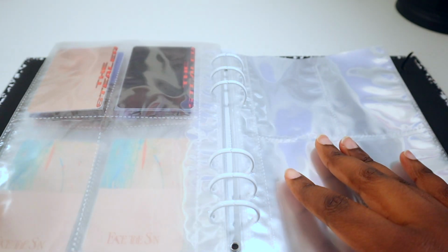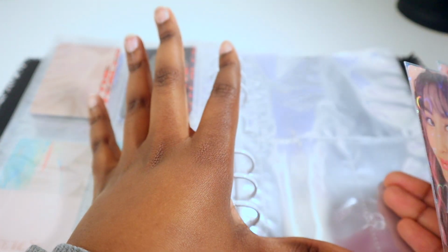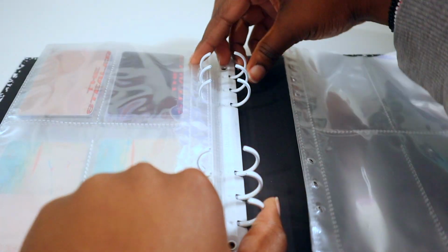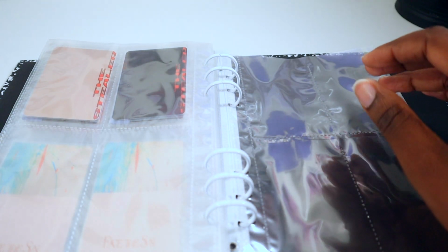But yeah, the final group I have is Twice, and I wish this album came with 4, so this would perfectly complete their section. Actually, I think I'm gonna remove these holders because I don't need them, and empty holders in the back just seem unaesthetically pleasing. So we'll just have that. We'll have this as the last page for now.